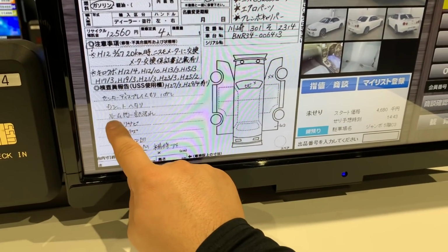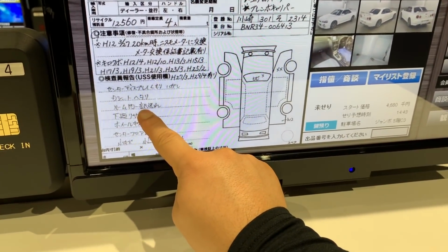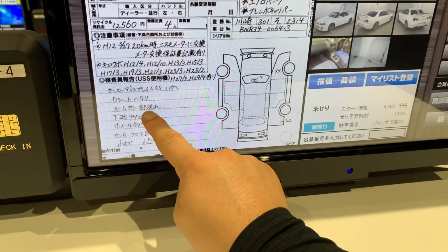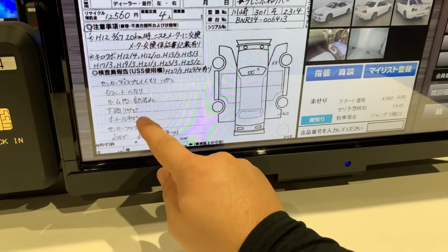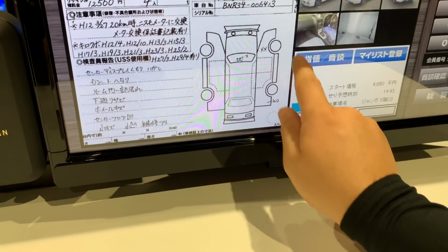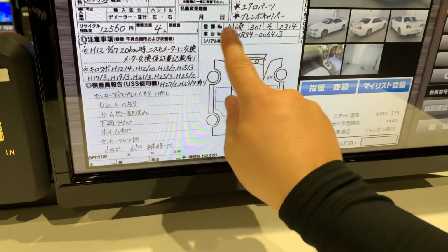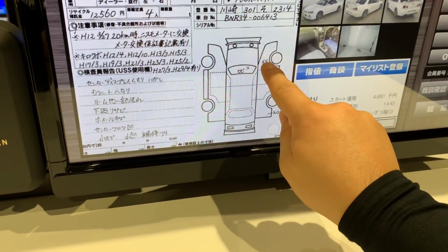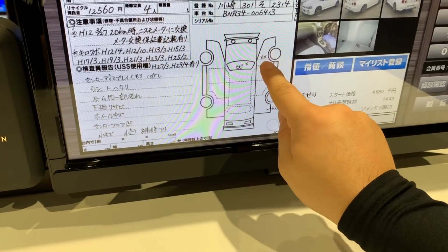But for other parts, it says inside the room, a little bit of dirt on the seat, which is perfectly fine. If you clean it, it goes off. There are a few other points, a little bit of a scratch here. It says there is a scratch here, but if you look at the picture as well, it also describes the car as relatively clean, and two panel sets have been replaced. So the right side panel of this car was replaced.